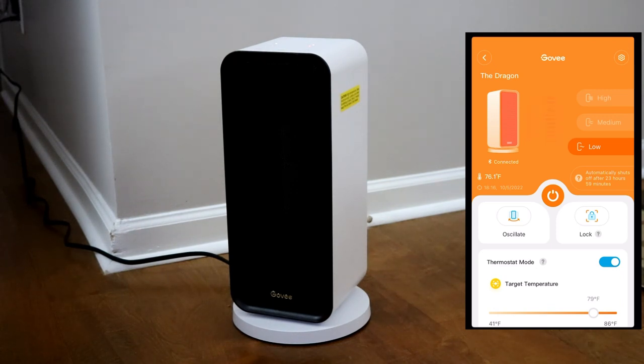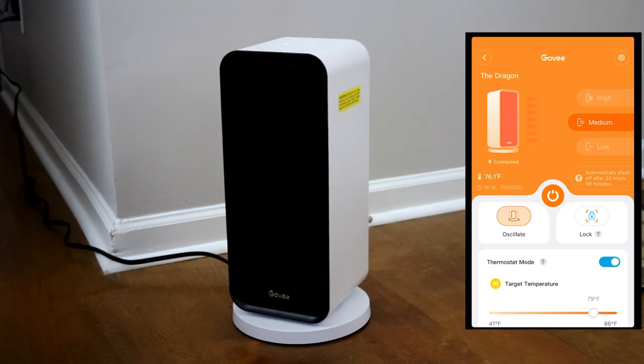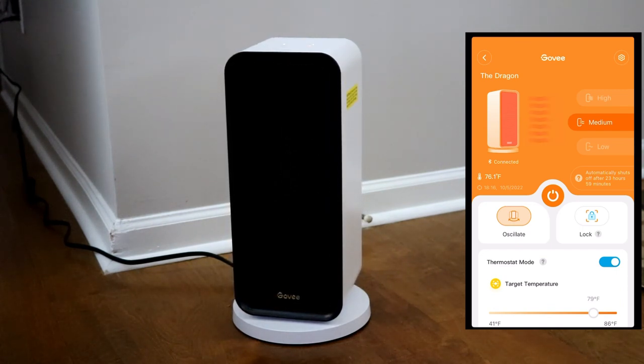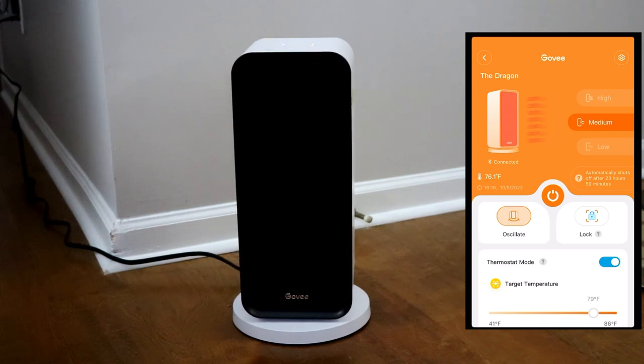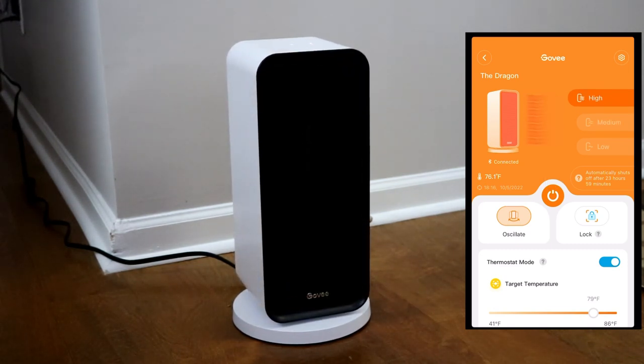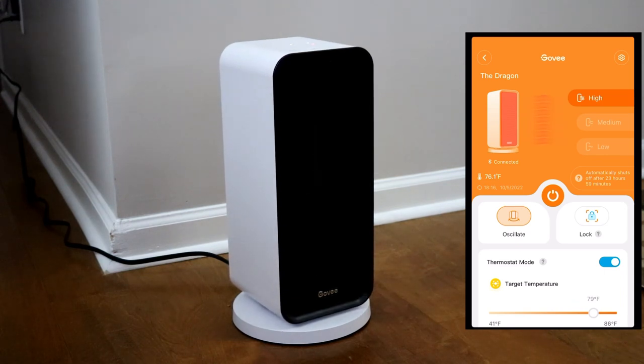Now let's play with the app a little bit more. I'm gonna turn it to medium. Or if I wanna come down here and turn it to oscillate. So now you're seeing it's going back and forth. Pretty cool, pretty cool. And you also got high heat. So now I have it on high heat.